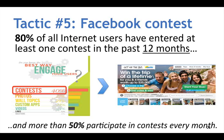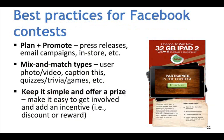All right, tactic number 5, Facebook contests. 80% of all internet users have entered at least one contest in the past 12 months. That's pretty amazing. But you hear about the gamification of business, as they call it. People love to participate in games and contests. So this can be a really, really fun way to engage your prospects and customers. And you can see at the bottom here that more than 50% participate in contests every single month. Okay, so people are pretty addicted to contests.